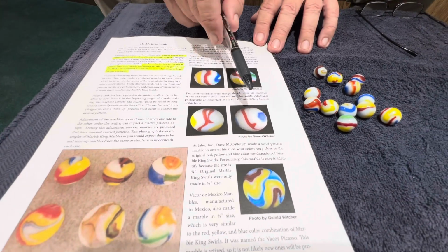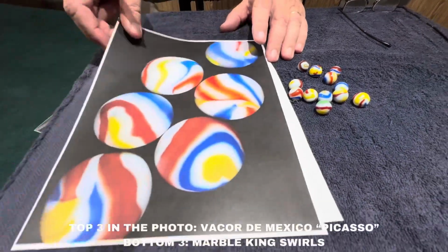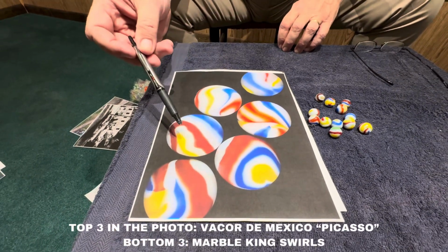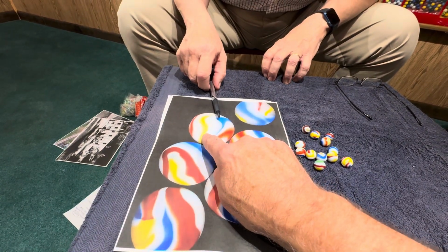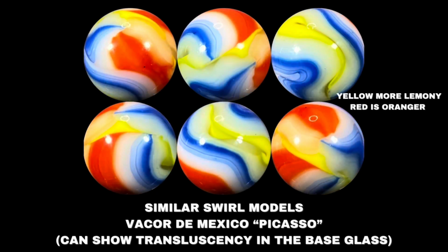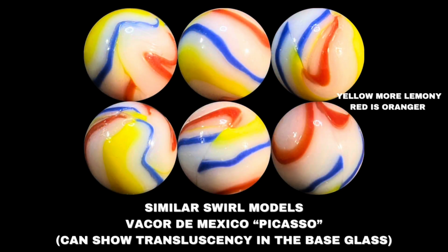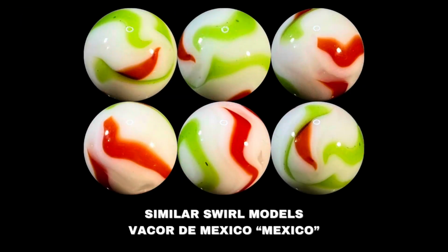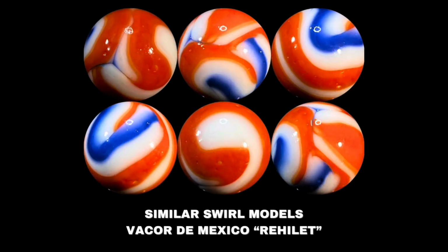There were also some competitors to this. One was the Vacor Picasso marble. It looks very similar, but it's only in the red, yellow, blue combination. Their yellow is a super lemony yellow. It was, but it's close. The one that is the least close is the reds. You can see in the Vacors, they're more orange, an orangish red. So that's the only way to tell the difference. There are a lot of these out there, and people think, oh, I found a whole box of Marble King swirls. But these are retired, so they're not going to make more of them.